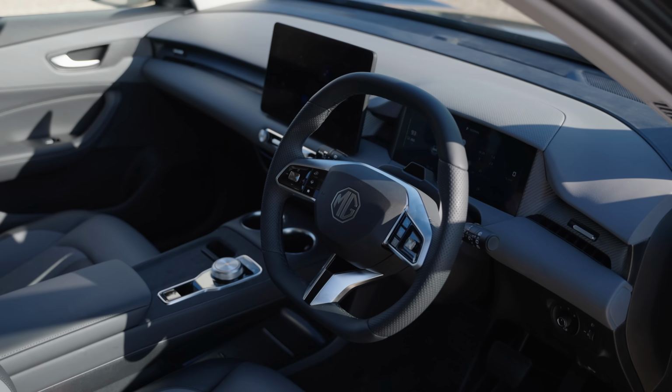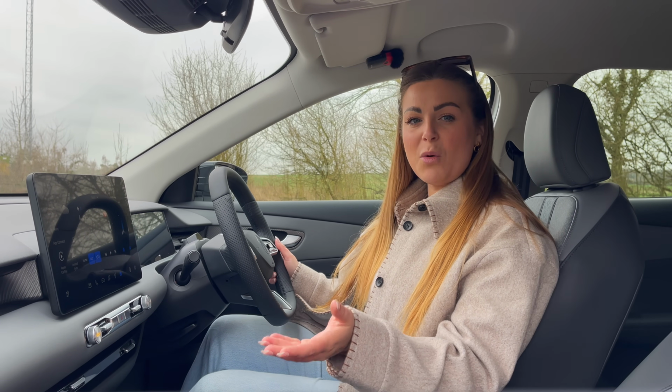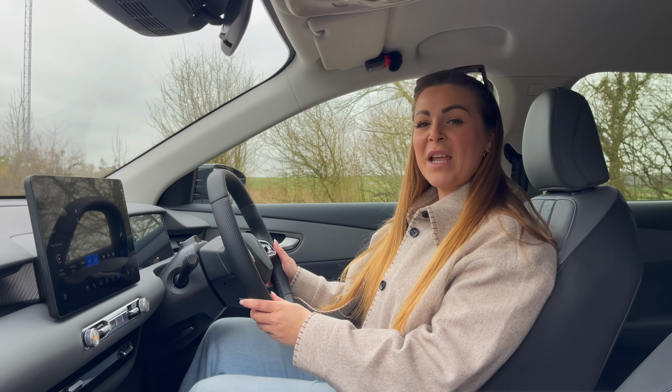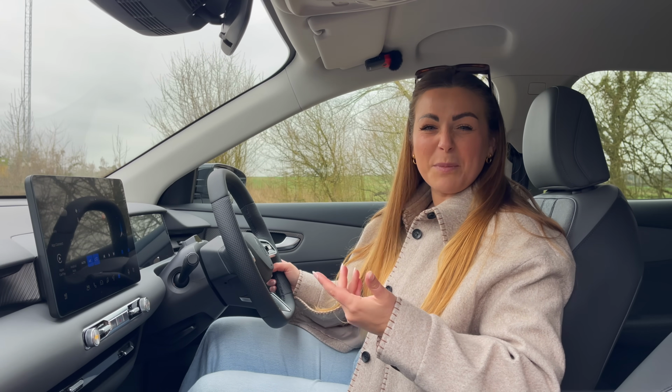There's some nicer use of materials, and I like that because not only does it look better, but also it should help with some of the sound out on the road as well. Should soak up a little bit of that road noise. The layout is very good. It feels very spacious while still feeling a little bit plush.